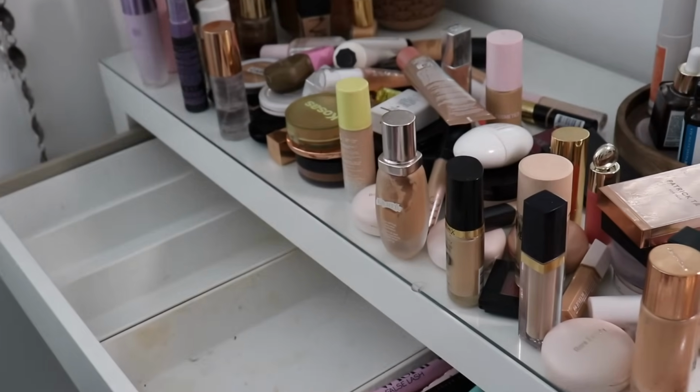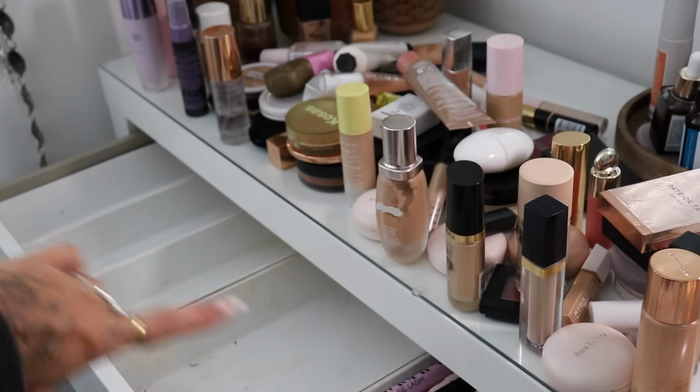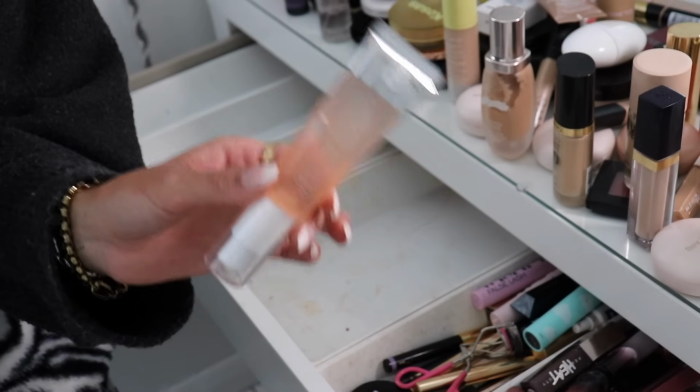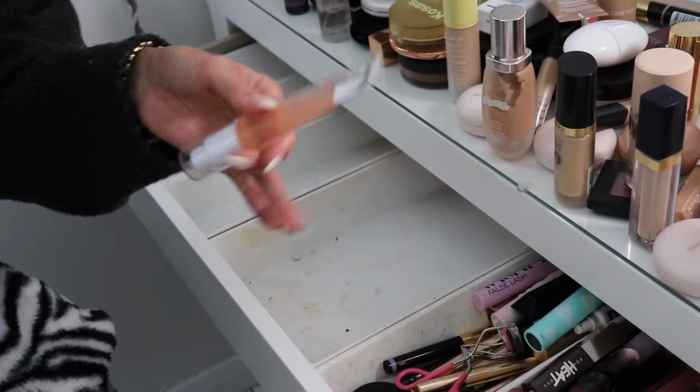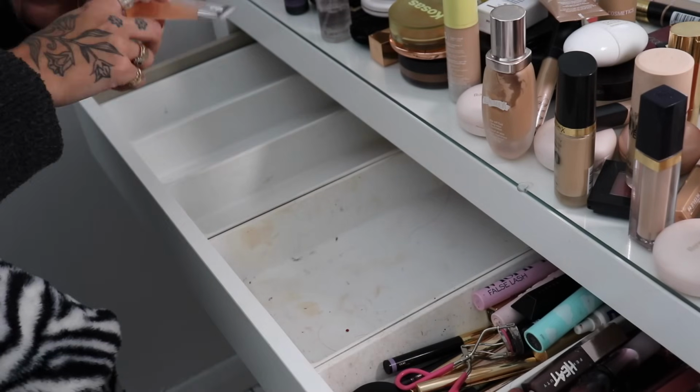Here is the contents of all of those drawers. So these are all of my base products, foundations, concealers, blushes, bronzers, all of it. We've got 4 sections here to kind of organise it. Got the Beauty Bay Jelly Grip Primer. I actually love this. I used this last week while I was shooting. My makeup lasted such a long time. I don't normally use a sticky primer, but that was really, really good.